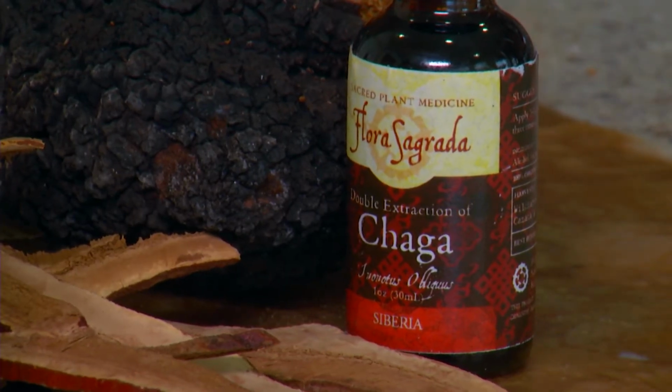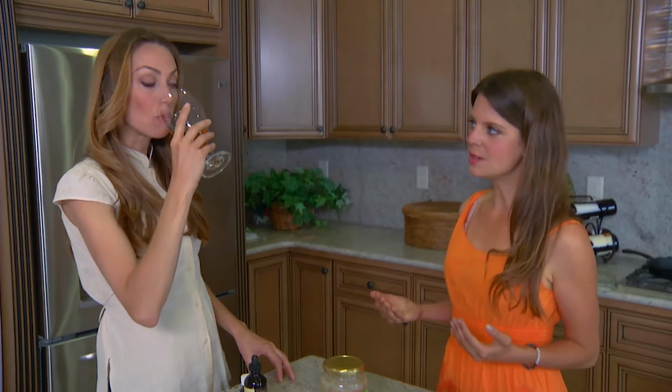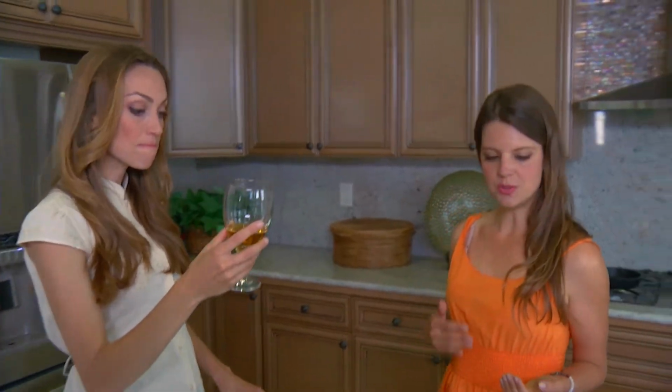Oh, that tastes nice. What's amazing about the chaga mushroom is it actually regulates the immune system. So people that are prone to disease are going to be strengthened, and people who have allergies and an overactive immune system will actually be able to fight their allergies and lower their immune system if it's in overdrive. And it's also one of the best anti-cancer herbs. Really? Yes, it's amazing at reducing the growth of tumors, and it's a wonderful herb to use even during chemotherapy.